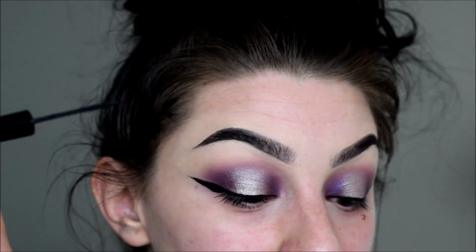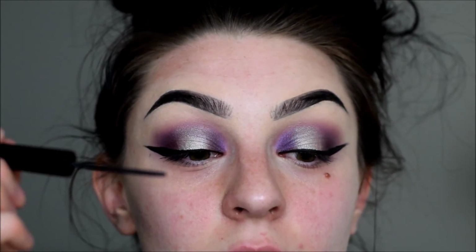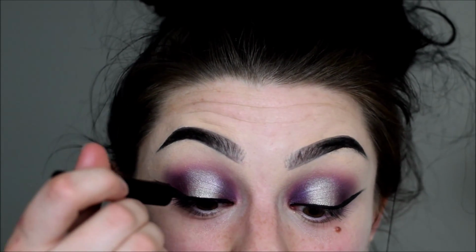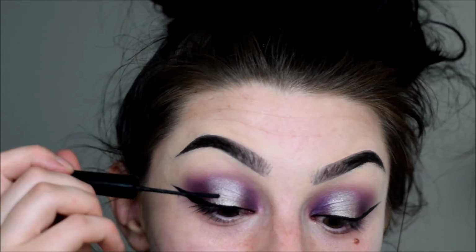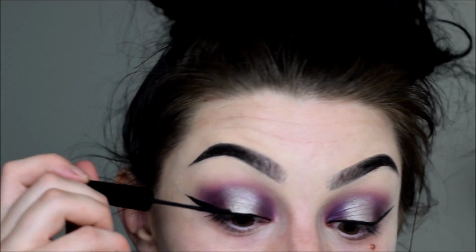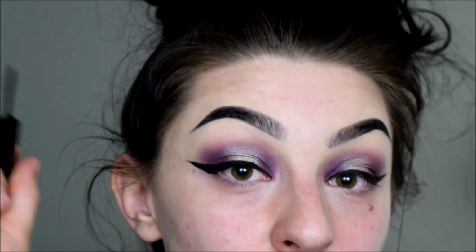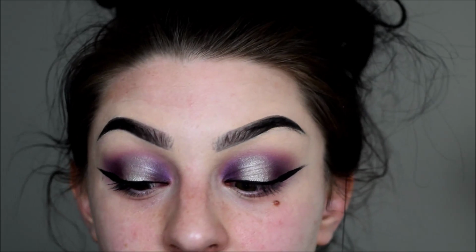The only problem I'm finding right now is that I have to keep dipping back in for product because the little tiny wand just doesn't pick up that much, but that's okay. Another thing is I'm not making them super long. So what I would do if I wasn't going to wear false lashes is I would take another more elongating mascara and use that one with it. So overall, it's just a black mascara. I think this paired with something else would be really good, but I am going to apply falsies.